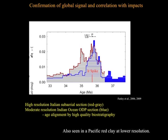This section is particularly nice because it includes right here an iridium spike. There's also shock quartz and microspherules. The impact location is very well known in this interval. And it's perfectly correlated with the ages of the impacts determined by argon-argon and the peak of the helium-3 flux. So clearly, this event is related to the big impacts. We also see this in another core in the Pacific at low temporal resolution. It's clearly a global event.